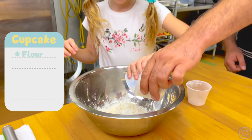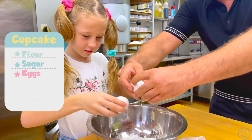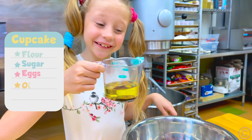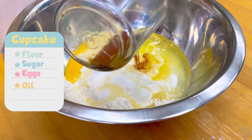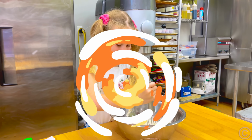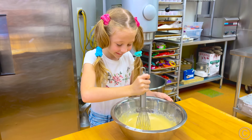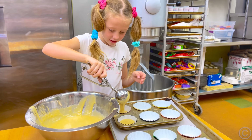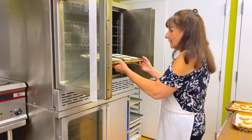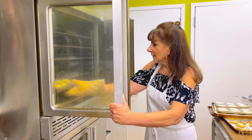Flour. Sugar. Eggs. Oil. And some milk. Nastya puts the resulting mixture into baking dishes. Waiting 20 minutes. Done. The cupcakes are ready.